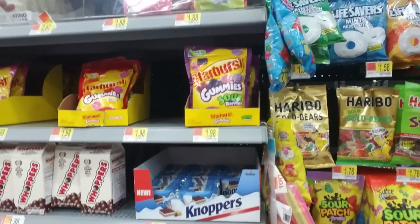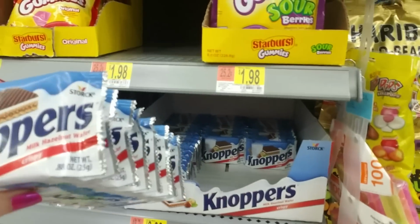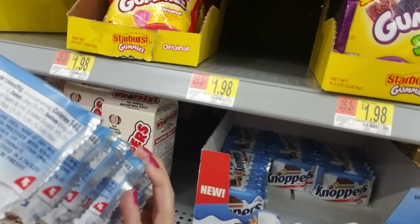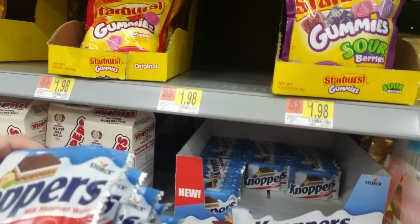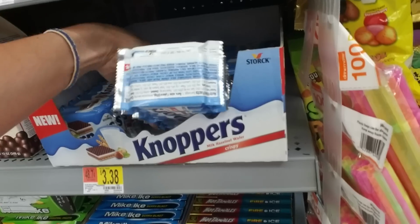Let's see. They have these at Aldi. Knoppers. Where are these from? I don't even know. Let's see. I know it says on here somewhere. I'm just trying to figure out where this came from. I know it's not from the USA. It's hard to do this when you only have one hand.